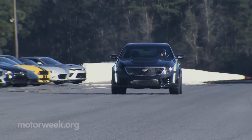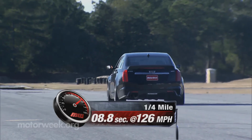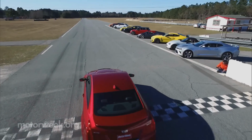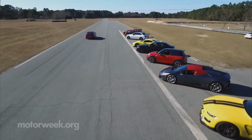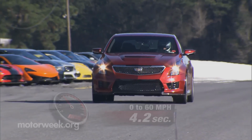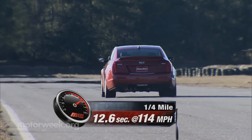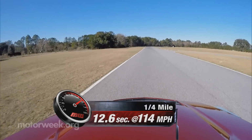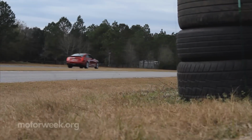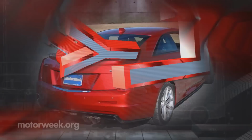The automatic shifts in a hurry, and tons of supercharger noise rode along for the 11.9-second quarter mile, ending at 126 miles per hour. The ATS-V gets off the line almost as quickly with a barely slower 4.2-second sprint to 60, but there's no replacement for displacement in the quarter mile, as it loses a bit of time going down the track, ending in 12.6 at 114 miles per hour. Our ATS-V Coupe also came with an 8-speed automatic, although here it's an optional replacement. A 6-speed manual is standard.